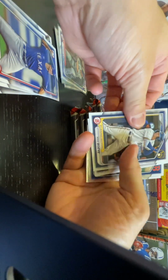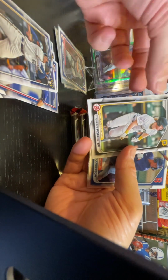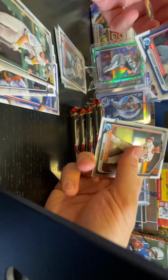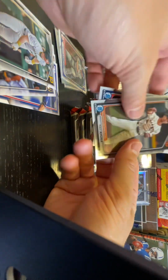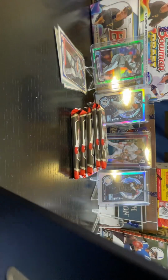All right, Mike Boeve. Carson Wisenhunt on the first. Garrett Forrester. Antonio Anderson on the chrome. And Maui Ahuna on the chrome. Some good looking chrome cards. All right. Where are we going next?